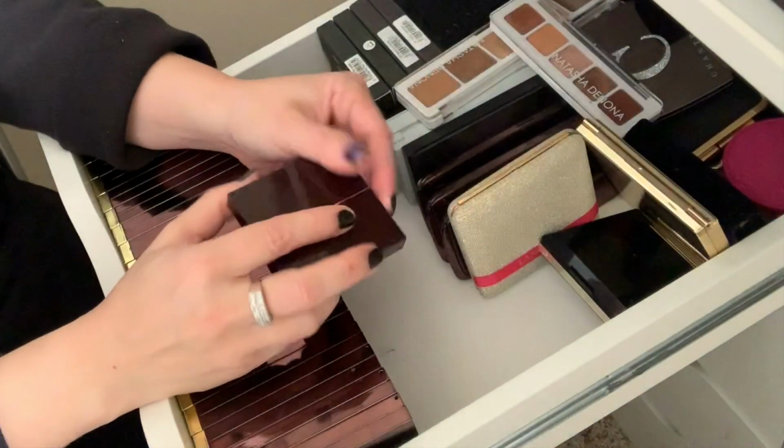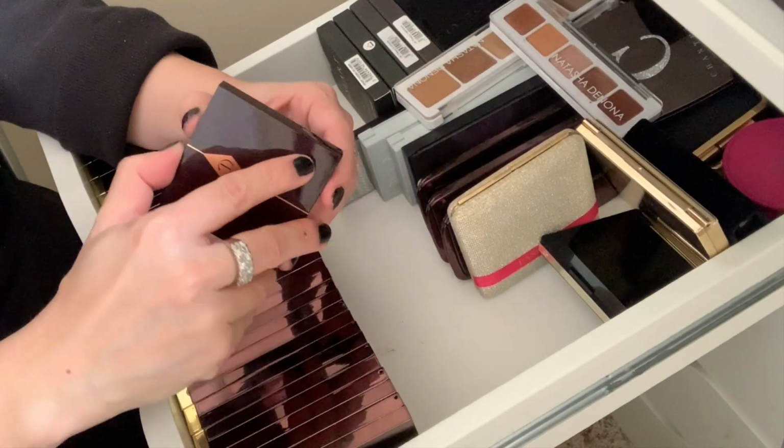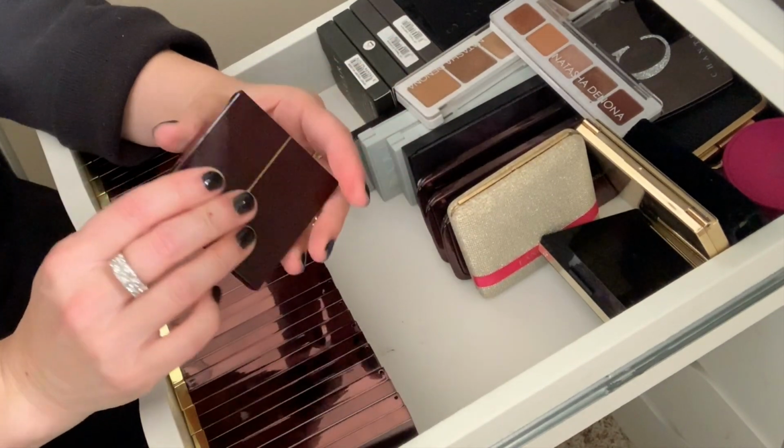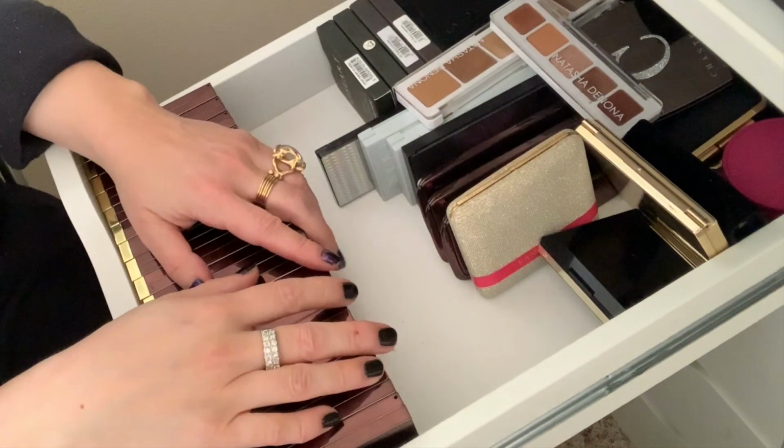So that's Dolce Vita. And then this one is Uptown Girl. So that's a very me palette. I use this maybe once or twice. This one's really pretty. So those are my Charlotte Tilbury quads.